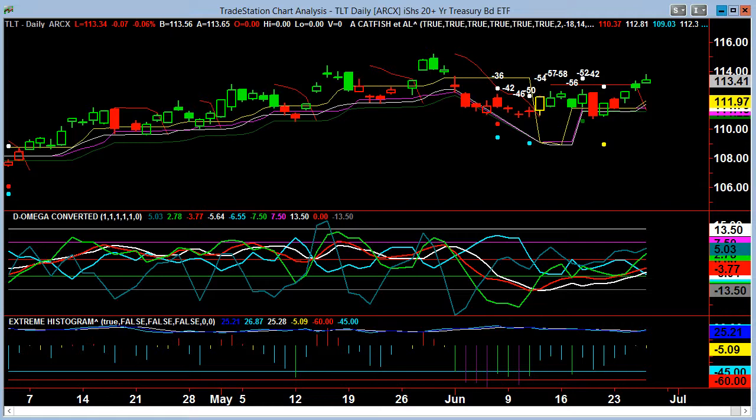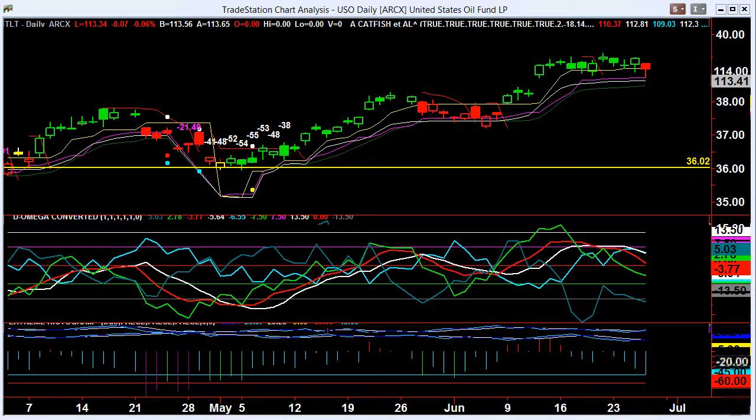TLT looking good there. Can you imagine that? People, safe haven setup. Still been rising with the red. We now have the cyan below everything, indicating that shorts not interested at this particular level. So it's a couple of weird dynamics with that.